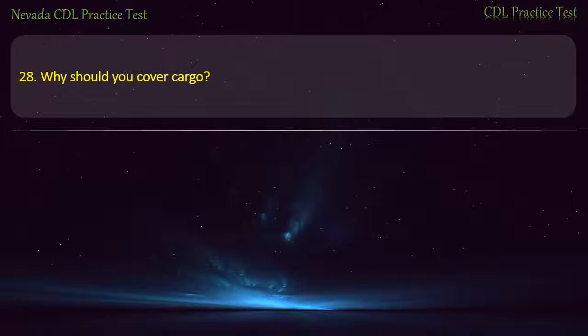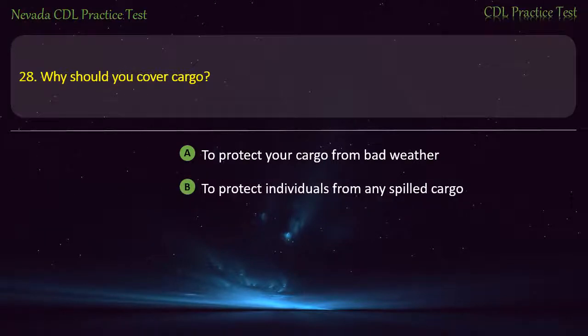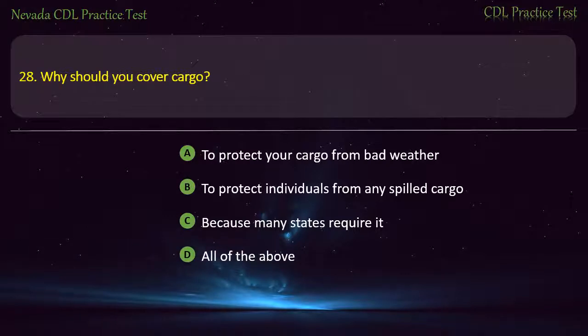Question 28. Why should you cover cargo? To protect your cargo from bad weather. To protect individuals from any spilled cargo. Because many states require it. All of the above. Answer. All of the above.